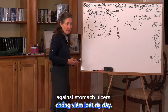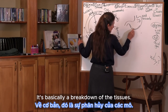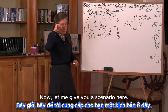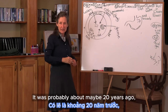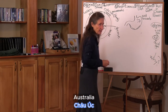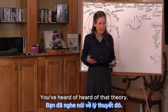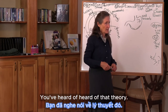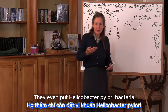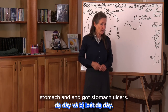stomach ulcers. So what is a stomach ulcer? It's basically a breakdown of the tissues. Now let me give you a scenario here. It was probably about maybe 20 years ago, a couple of Australian doctors in Western Australia discovered that Helicobacter pylori caused stomach ulcers. You've heard of that theory? They even put Helicobacter pylori bacteria into some people's stomach and got stomach ulcers.